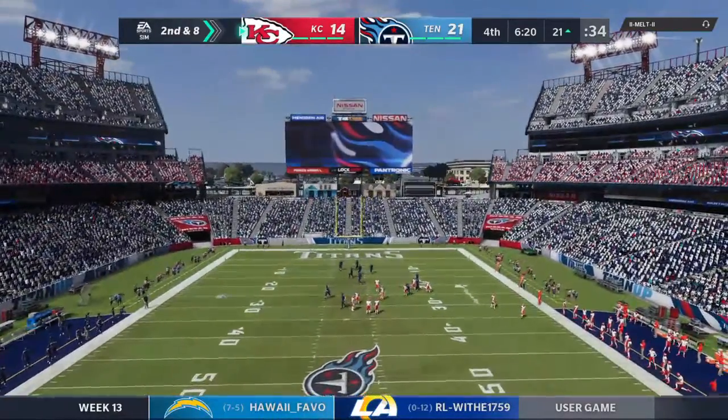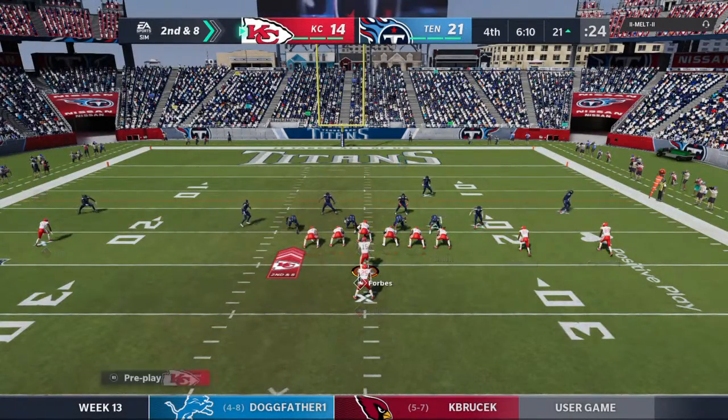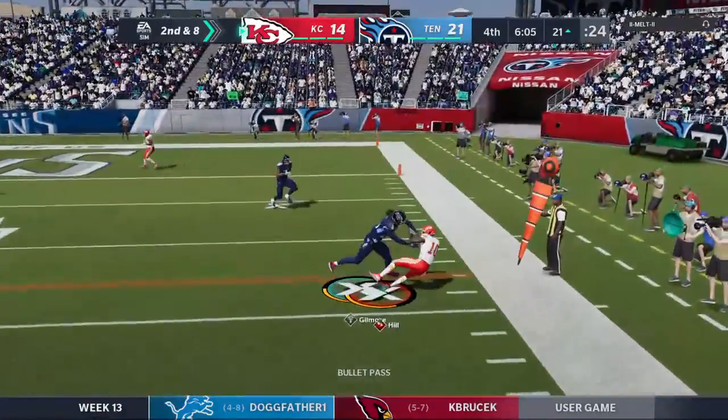2nd and 8. Well, any lane that might have been open there was closed pretty quickly. And that was because the defensive front won that battle at the point of attack at the line of scrimmage. They used great leverage, held their spot, and stacked him up.